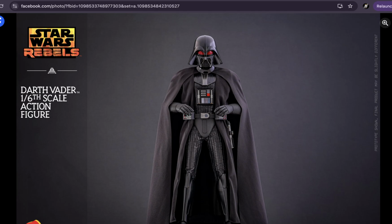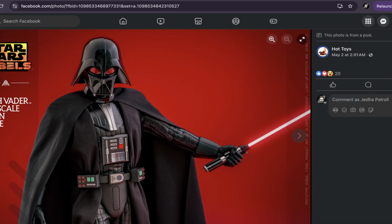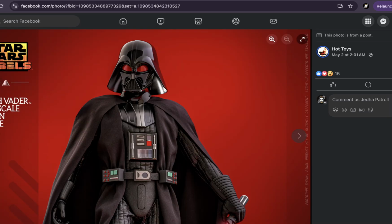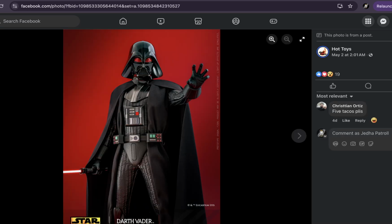I think it's awesome. I like that it's slender. I just think it's cool. Love the red eyes, the exaggerated sculpt from the Rebels line. It's just everything I want it to be, and I cannot wait to add this one. In addition to the troopers that they previewed already, definitely going to be getting that.